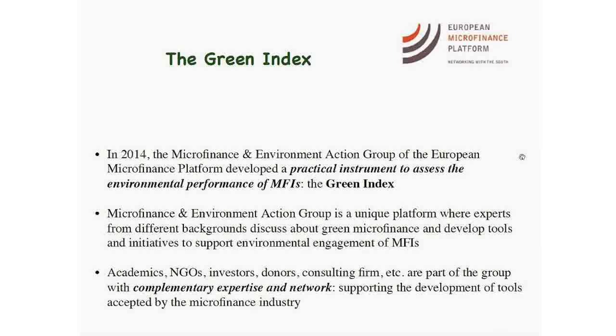Now, how did we design it? We didn't just wake up and say that's the tool, but there were already in place since various years different tools that measure different dimensions of environmental performance of MFIs that had already been used in the field by different actors. And the relevant and strategic role of the action group was that this Microfinance and Environmental Action Group is a unique platform where experts from different backgrounds discuss and meet about green microfinance, and so we tried to raise consensus and design a tool that has been accepted as relevant for the sector.